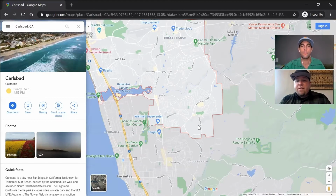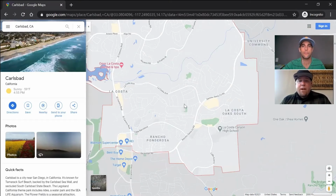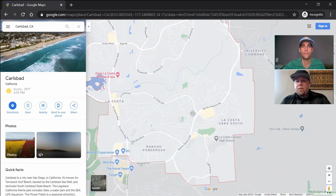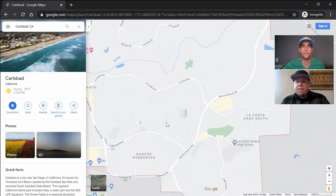A big chunk of this zip code is considered La Costa, and there are a lot of parts to La Costa. Right in there, that main drag, La Costa Avenue, is the main road in from the freeway. This is kind of the older neighborhood, with a lot of custom homes and older homes. There are some townhome areas in there too. But then you've got La Costa Valley, La Costa Oaks, which is a little bit newer, and Rancho Ponderosa right there on the south.